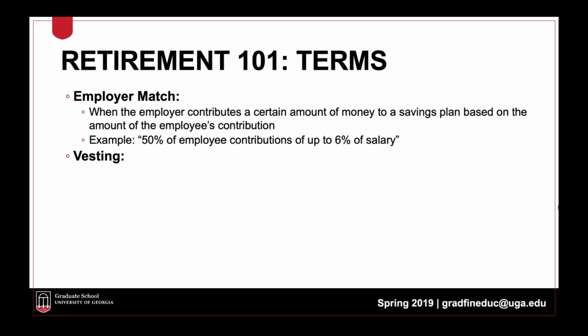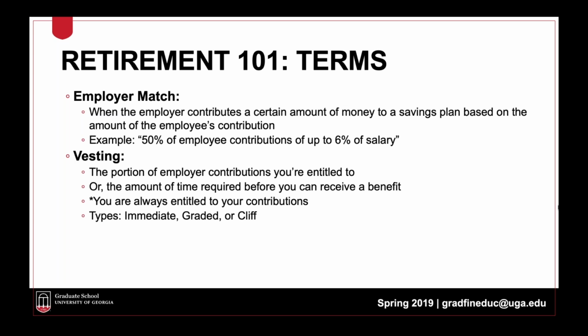All right, and then there's something called vesting. And in my opinion, this is one of the most important things to understand about your retirement savings. There are a few different ways you can think about the definition, so I'll give you multiple ways. Vesting is basically the portion of the employer's contributions in your account that you are entitled to, that are totally in your possession. If you were to leave the company, you would be able to keep that percentage or that portion of the employer's contributions.